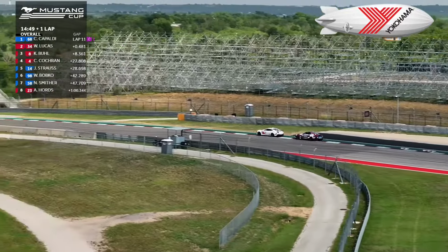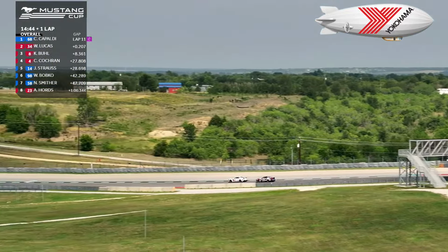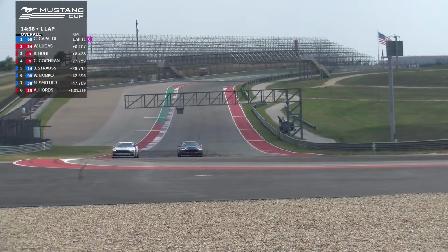And we, of course, have a race tomorrow. Should have all but one of these drivers back, as the Parnelli Cup will see the likes of Cochran handed over to his teammate, of course.